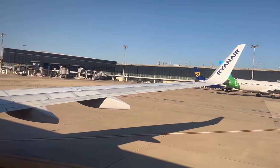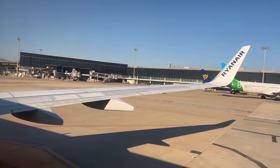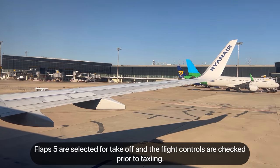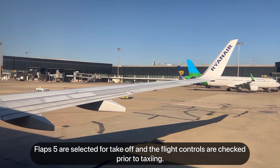The life jackets are stowed in a pocket beneath your seat or in the panel above your head. If it's needed, remove the jacket from its packet and place it over your head. Laptops must be switched off and stowed in your cabin baggage for takeoff and landing.